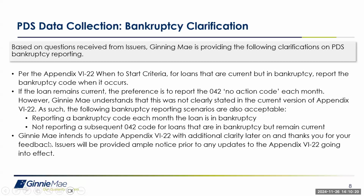Lastly, we note here that Ginnie Mae does intend to update Appendix 622. This update would come in the coming months. The goal is to first get PDS in production, and then from there work to update at a later date, which will provide additional clarity on this scenario. And thank you for your feedback to make sure that guidance is updated. Additionally, Ginnie Mae wants to make sure that issuers have ample notice to implement any of these updates to Appendix 622. So right now, if your solution is coded with one of these 3 scenarios, you're all set for December. And then in the future, if we provide additional clarification, you will have ample time to implement those changes. So hopefully that helps to answer a lot of the questions that we received previously. And we welcome any additional questions and feedback later on the call today.